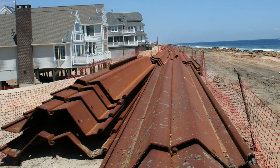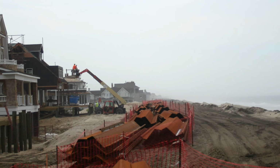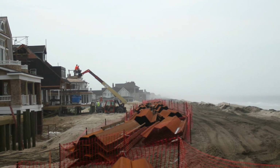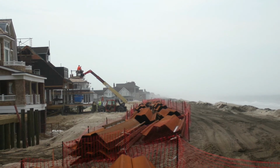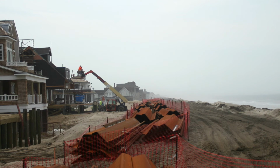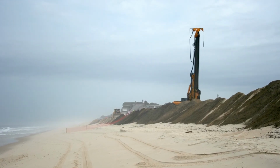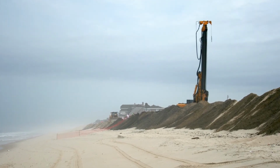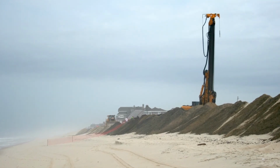Nucor Skyline's vertically integrated supply chain allowed the production of sheet piling to start within 1 week of the order date and assured the complex fabricated sections would be delivered on time. The A690 coil used to make the sheet piles was 98% recycled material. In addition to providing protection from future storms, the steel sheet wall, which now calls the barrier island of Mantoloking home, is part of a much larger USACE beach fill project.